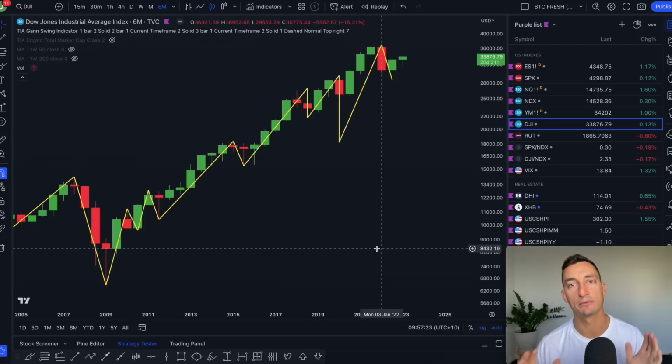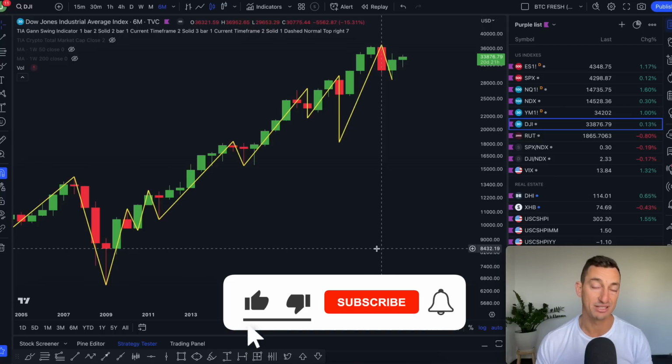Now we're 3 weeks away from this massive signal. The markets are flipping. They've been flipping for many months. For some bears are actually starting to flip bullish.